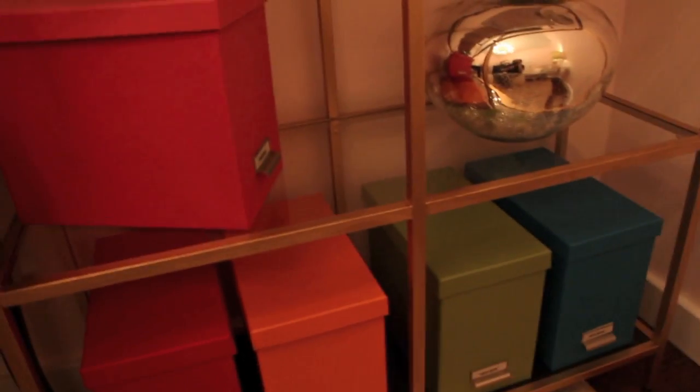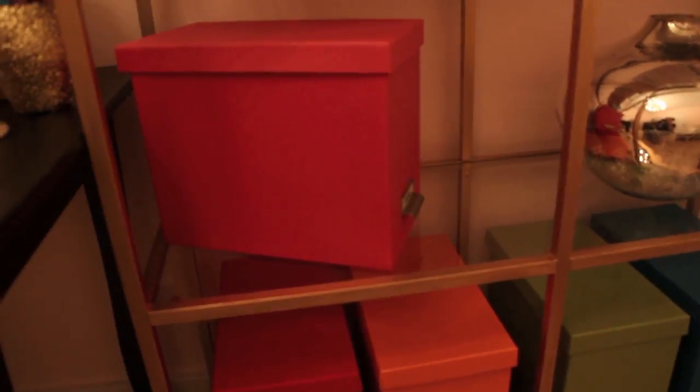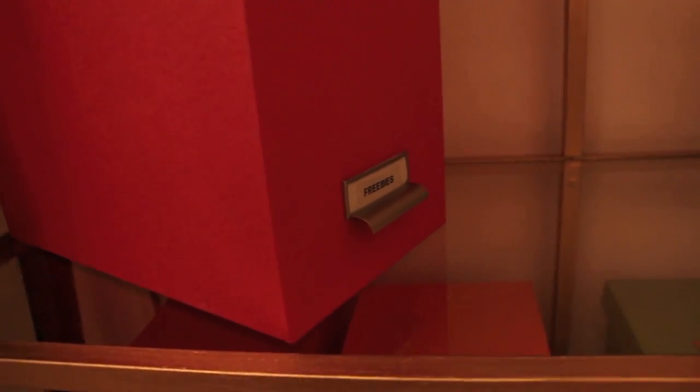And then in this one, you will see these containers. I have pink, red, orange, green, and blue. These containers are actually from the Container Store, believe it or not. And so I put little labels on each one, if my camera will focus. So this one says freebies.